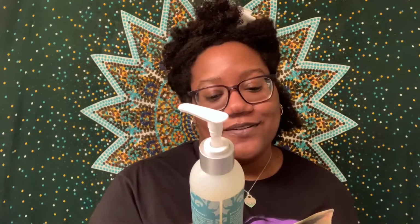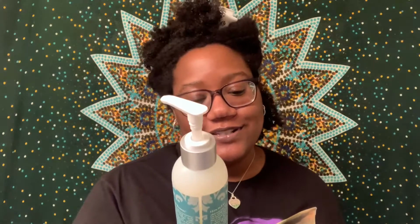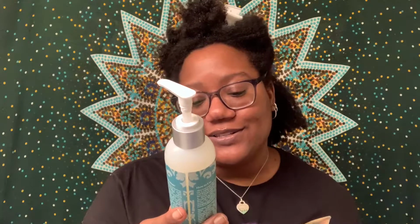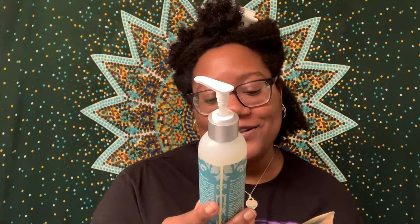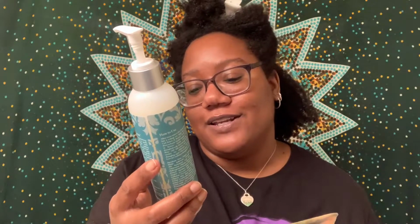Okay, now it's time for the haul, and I'm once again going to start with the Curl, Renew, and Restore Gentle Cleansing Rinse. It says it's sulfate free, it's for all curl types, and it's color safe. It has the 360 Degrees Curls Complex with tomato extract, and it gently cleanses, detangles, and replenishes moisture for healthy, resilient curls. So that already sounds amazing. And then it says 360 Degrees Confidence Collection. So it's a part of the 360 Degrees Confidence Collection and the 360 Degrees Curls Collection. I'm here for it. And it says no parabens, no silicones, no sulfates, and no artificial color. And it is 8 fluid ounces. I'm going to tell you guys more about this one later in the review, so please stay tuned for that.